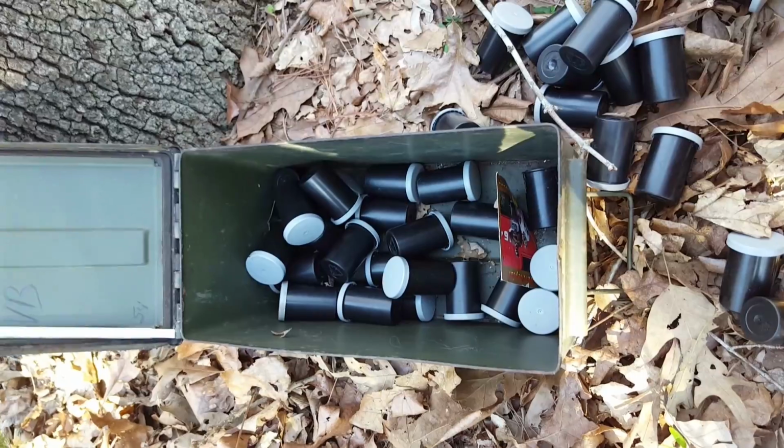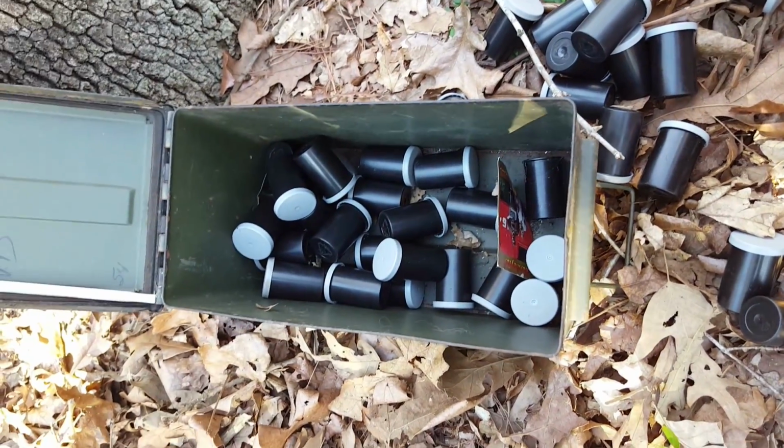See, that one's not it. I could tell. This is not the log. You have to open each and every single one to find the geocaching log. It's painful. It's evil.